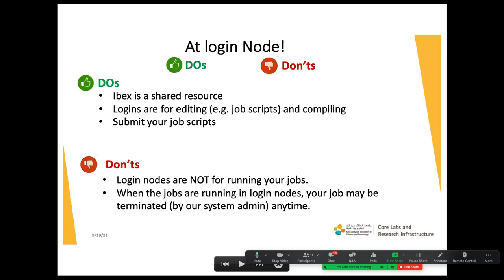The main reason is that this login node is shared by all the users. Even 100 or 1,000 Ibex users will be sharing the same login node. If you are running a job on the login node, others may not be able to log in because you may be running a huge computation, or you may be using most of the memory on the login node, right? So the login node is mainly used only for submitting your jobs, not for running your dedicated jobs.